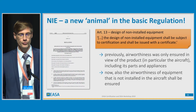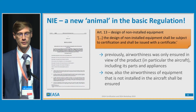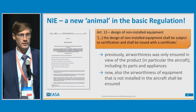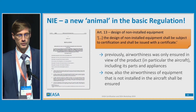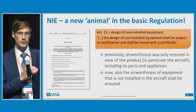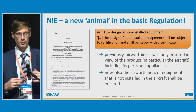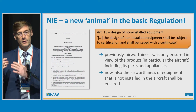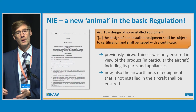from the picture of the old basic regulation, if you still remember Regulation 216/2008 and the chapter on, or it was an article at that point in time, Article 5, on how to ensure initial airworthiness, on how to ensure airworthiness. It was addressed to the product only. Airworthiness was ensured by the product, aircraft engine propeller, holding a type certificate or restricted type certificate, and then the individual aircrafts being produced holding a C of A, restricted C of A, or a permit to fly.